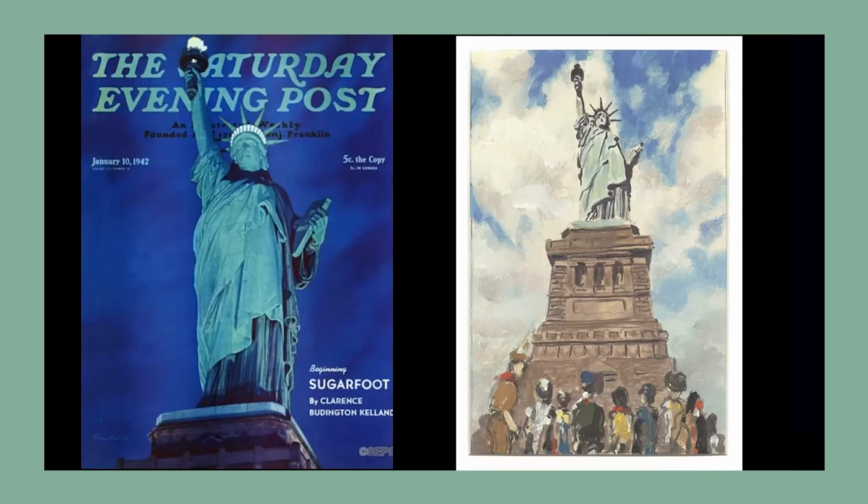And Norman Rockwell wanted to take sort of a different approach. And of course, he's a storyteller and he wanted to tell the stories of Americans here. So one of his earliest drafts shows the statue is kind of minimized. And instead you see all of these figures down below at the pedestal kind of contemplating the statue. He ultimately abandons that concept and he got in touch with the organization that runs the statue and he said, do you have any photographs of people cleaning the Statue of Liberty?